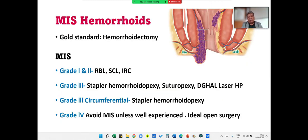So what are the minimally invasive techniques available for hemorrhoids? The gold standard we know is hemorrhoidectomy. And you have a hemorrhoid here on the right side. Now this is a normal hemorrhoid area and this is what has come down. What we want to do is restore this. Can we restore this by minimally invasive surgery?